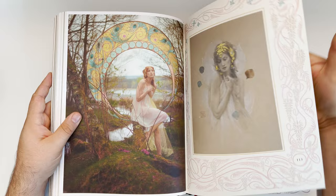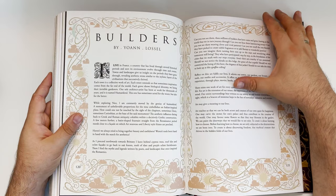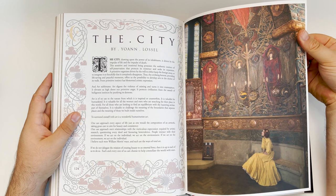Probably annoying you by now with all the wows and the amazing and everything. But it is amazing. Yoann is really living it. It's right there in his element. Chronology of the works. That's a cool thing to do.